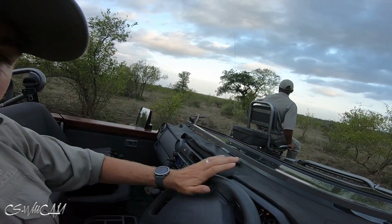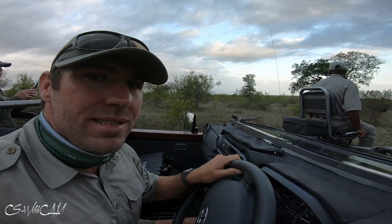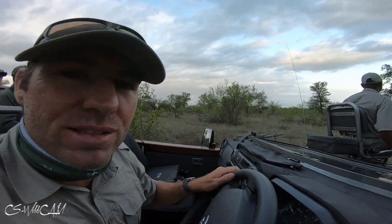Well, welcome back to you, whoever's watching this. You are going to be seeing Ntsongwana male leopard shortly. We are moving into this lookout. You can already see him lying down on top of a small termite mound. Let's go closer to have a look.